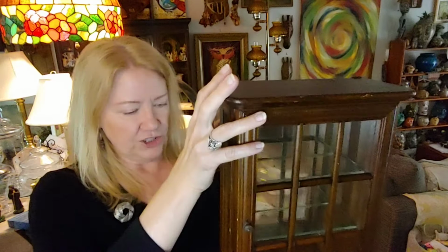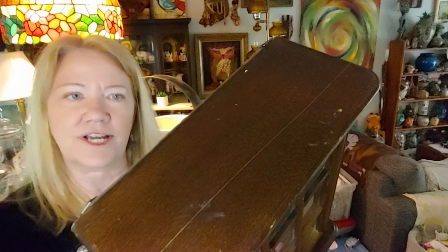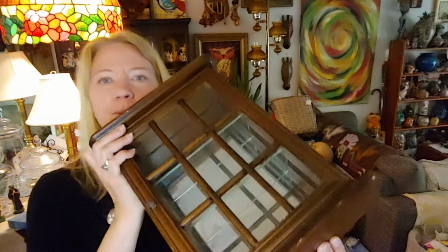They usually do well. But unfortunately, there's a couple problems with it, and I didn't discover that until after I got home. Number one, it has a big split across the top. I was really disappointed about that. The next blemish is something I could deal with, but that split really kind of broke my heart.